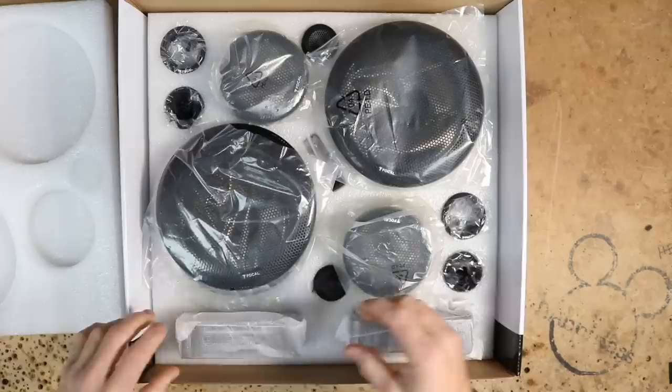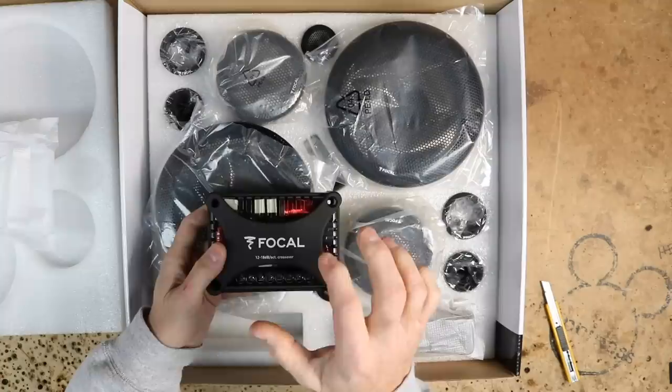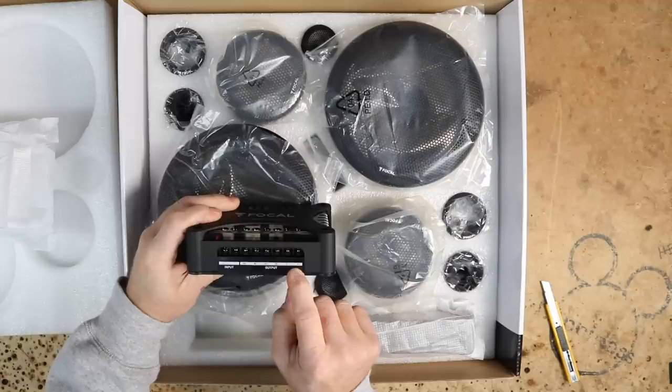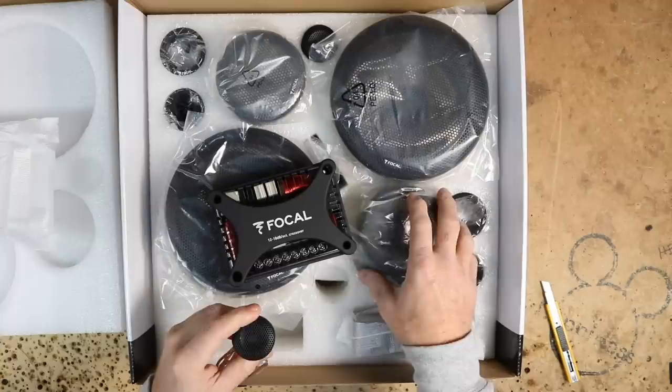Now at the bottom here, you'll see these guys, these are the crossovers. Now the crossover's job is to make sure that each speaker is playing the frequencies that they're designed to play. So on here, you're gonna have your input, woofer output, your mid output, and your tweeter output. Each one of these is designed to optimize the performance of the speaker. So for example, you don't want your tweeter to play the sound that the mid-range or the mid-bass is playing, because you could blow it. The same is true for the mid-range.